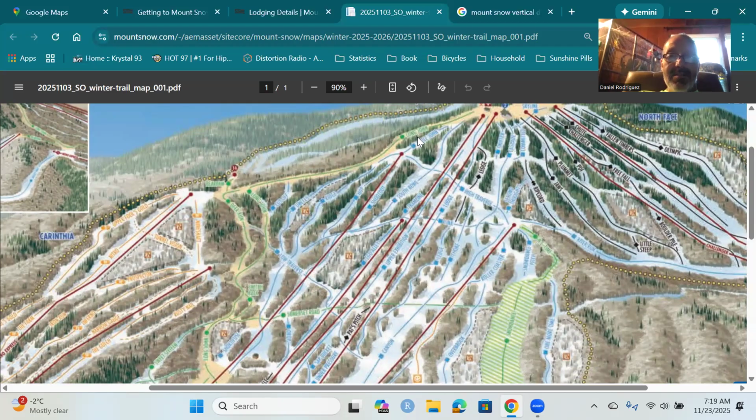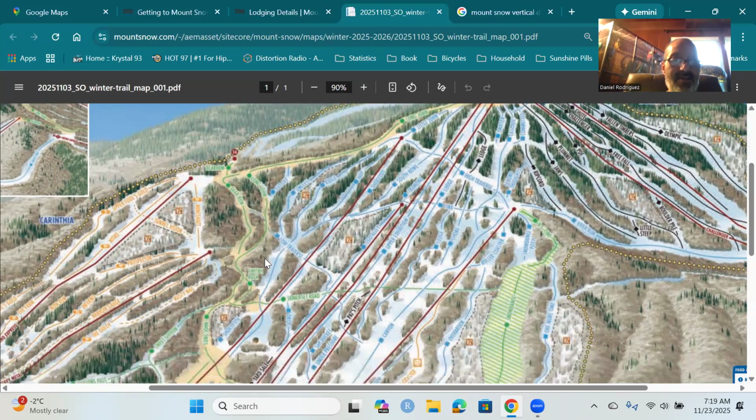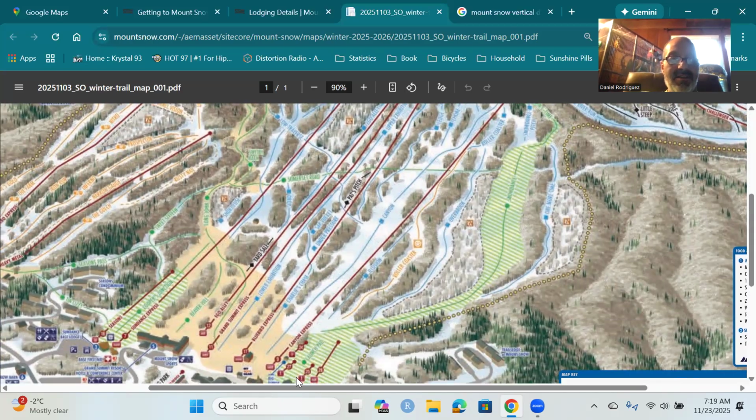Long John is your prototypical long Vermont trail. It'll take you all the way down to the base. So it's a good trail. It goes all the way down here, all the way down to the base.